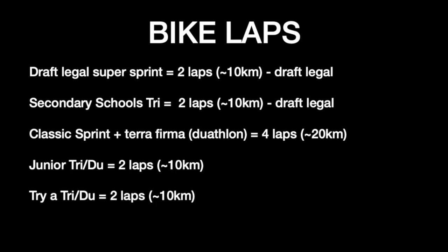Number of laps required is really dependent on which event you're doing. The Draft Legal Super Sprint and the Secondary Schools Tri are both 2 laps for around about 10 kilometres, and both of those are draft legal. The Classic Sprint and the Terra Firma Duathlon event are 4 laps for around 20 kilometres, and the Junior Tri and the Tri with duathlon options are also 2 laps for around about 10 kilometres.